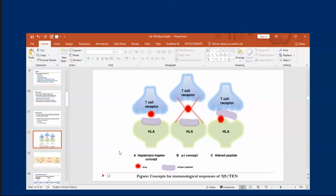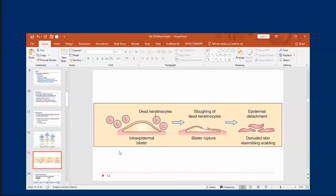Other pathogenic factors involved are granulysin, perforin, granzyme B, the FAS ligand, and annexin, which are associated with apoptosis of keratinocytes by interacting with CD8 T cells and natural killer cells. So with these dead keratinocytes, there will be formation of an intraepidermal blister, and this blister will rupture and cause scalding and exfoliation of the skin, as you can see in this picture.